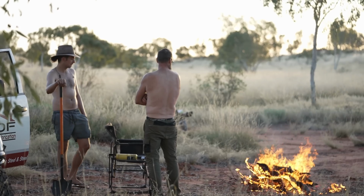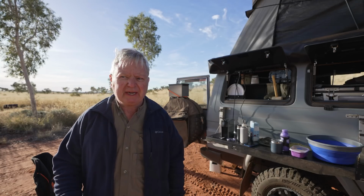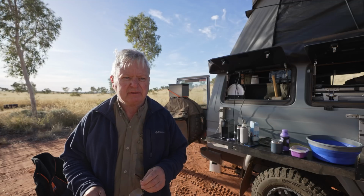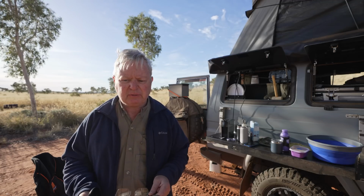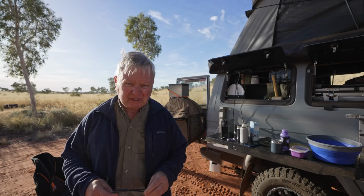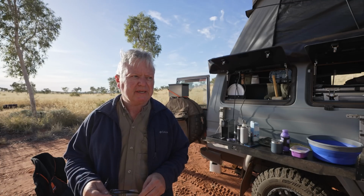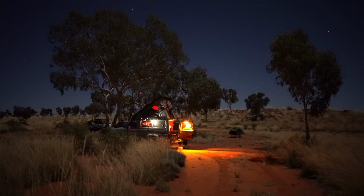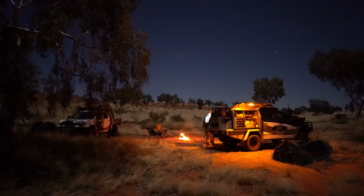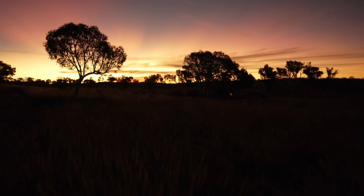We have calculated that we need to average 87 kilometers per day to arrive at the halfway point of the Canning Stock Route, which is at well 33. That's definitely a doable mileage each day. The sense of loneliness and remoteness out here is extraordinary. But tomorrow I am hoping to get behind the wheel of the Range Rover again.